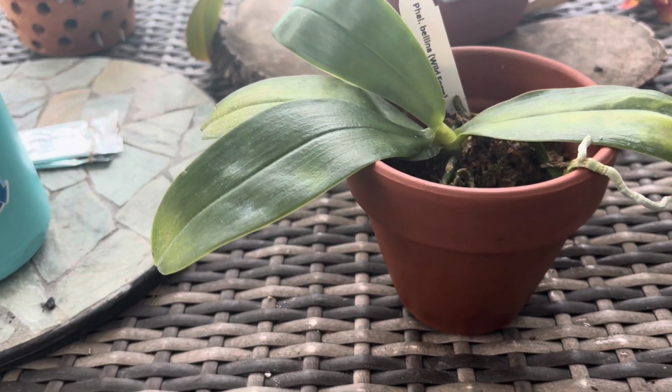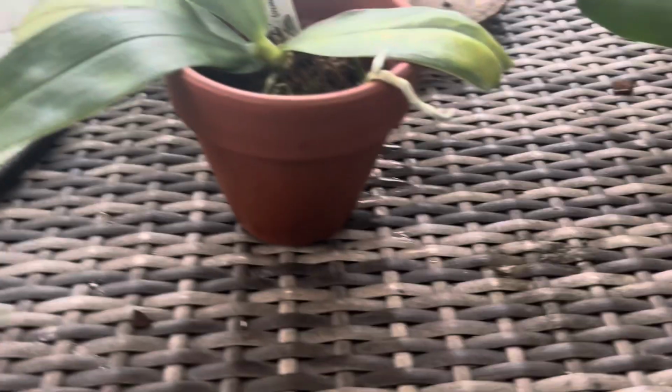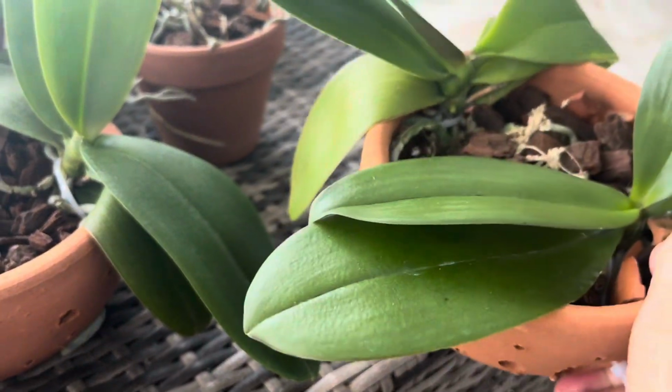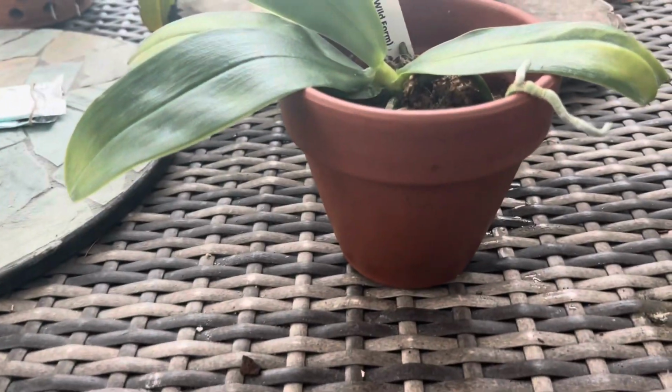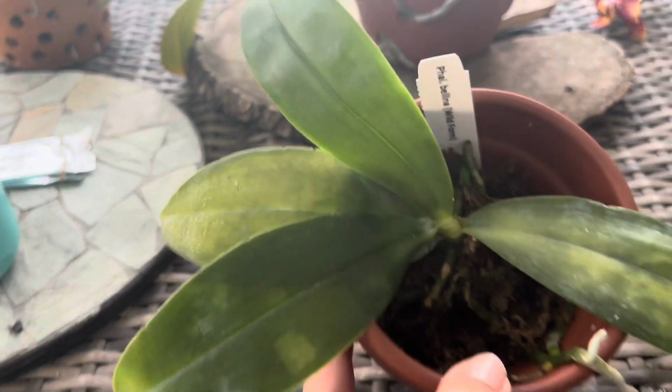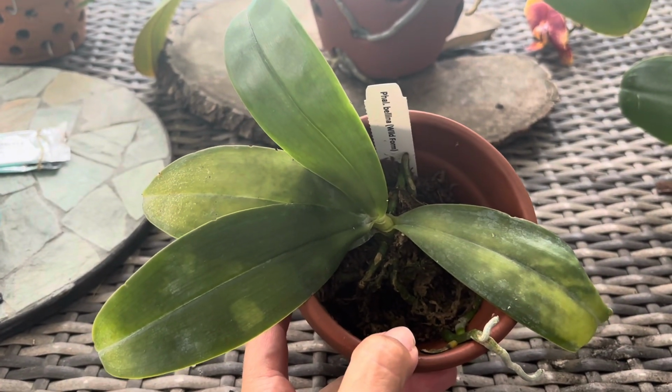And I wanted to see if I can find another one of these pots that I love, something like this, small, that I could put her in. I think she'll look a lot better and continue to grow. So she has grown 2 new leaves, and that's a plus.